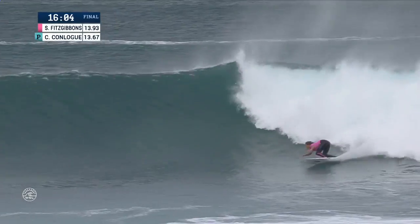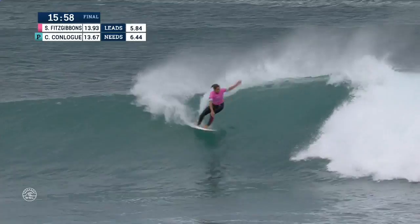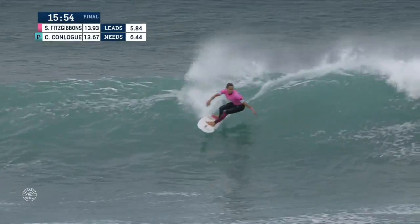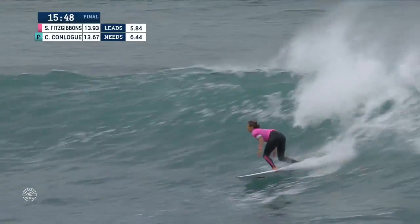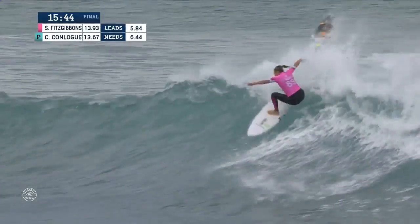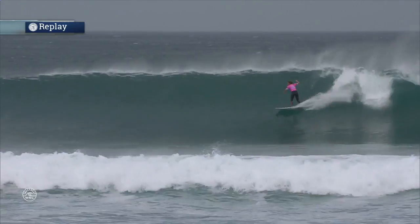Fitzgibbons already underway. Big down carve, full wrap. Plenty open face here for Sally Fitzgibbons, and she'll just fade that one back into the pocket. All rail work, big smile on the face of the former Bells champion. Just all set up work for the finish now as she's off the lip one more time. Smaller wave for Sally, dropping an 8.10.